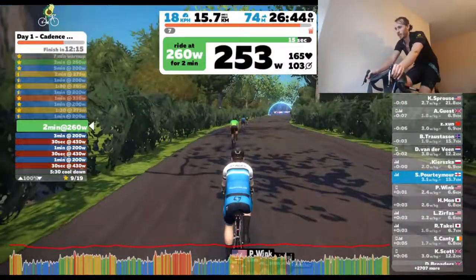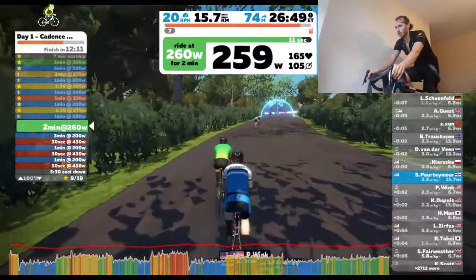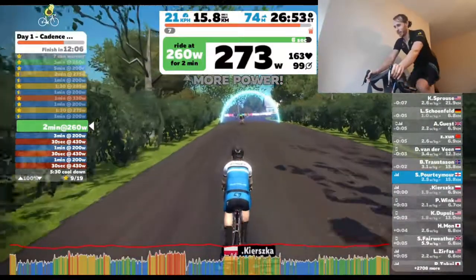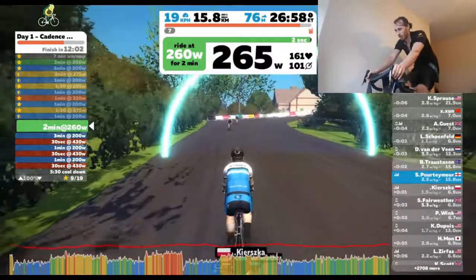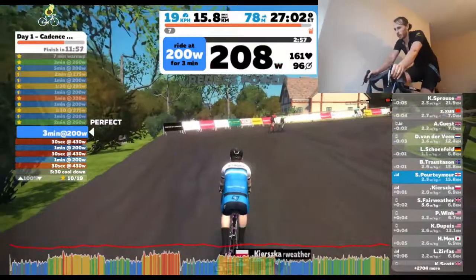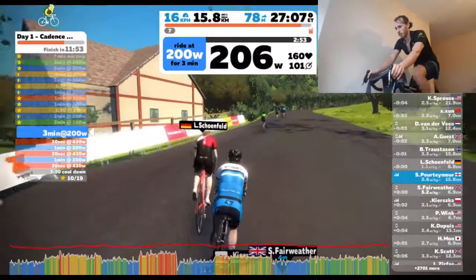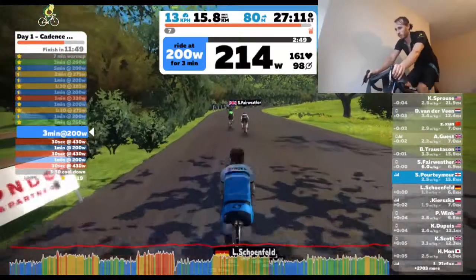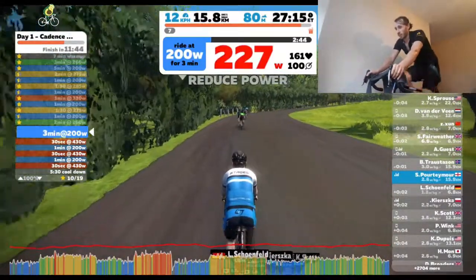There we go. Focus. Nice cadence. My form's gone to shit though. There we go. Oh, do that. There we go. Okay, almost done actually, 11 minutes left.